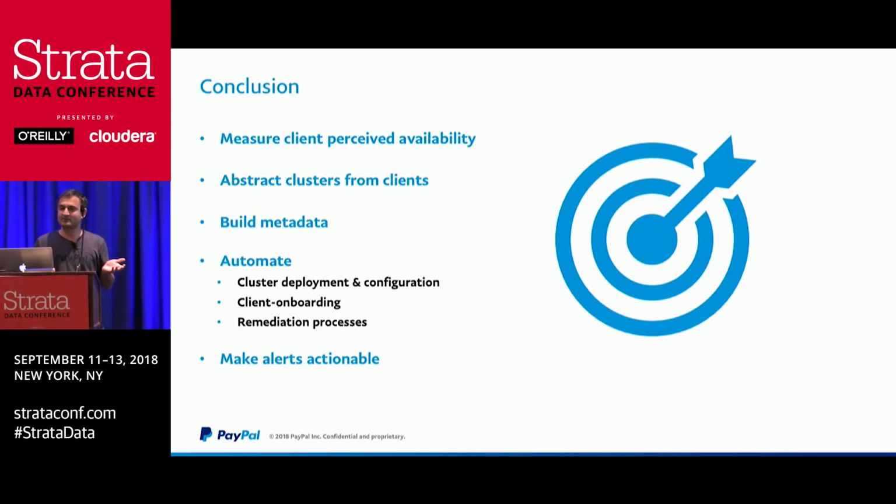So what's the conclusion of all this? Today we talked about the challenges we faced running Kafka at scale at PayPal. We hope that you feel how running Kafka without proper tooling can really become unmanageable in the long run. We also hope that you realize the work ahead of you for making Kafka work in your environment, dependent upon the size and the structure of your organization.